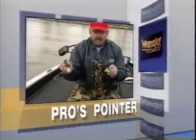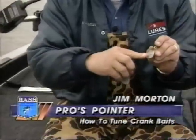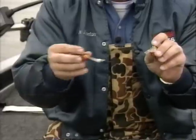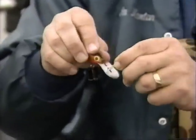Here's 2 basic deep diving crankbaits. One has, as you'll notice, a metal lip, and the other one has a clear plastic lip. They both have different kinds of line ties. This one has a line tie that's inset into the lure. This one has a line tie that's actually hooked onto the metal lip.